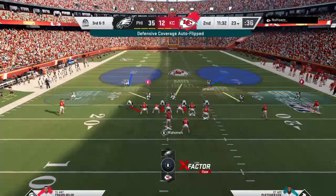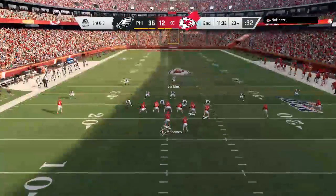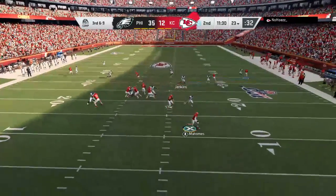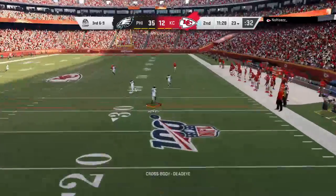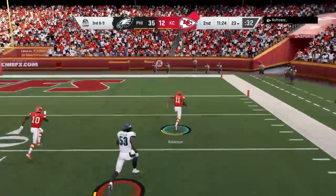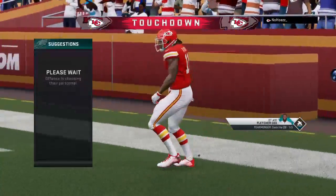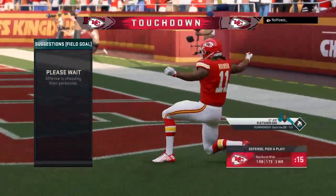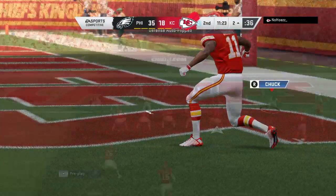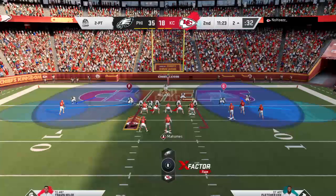Now, a deep ball there on second down, but it'll wind up incomplete. After an incomplete pass on second down, that'll leave him trying to convert on 3rd and 9. On the run, he'll let this go deep right side. It's caught inside the 25. And all the way in for a Kansas City touchdown. Demarcus Robinson. 77 yards, and the Chiefs are able to draw a bit closer.